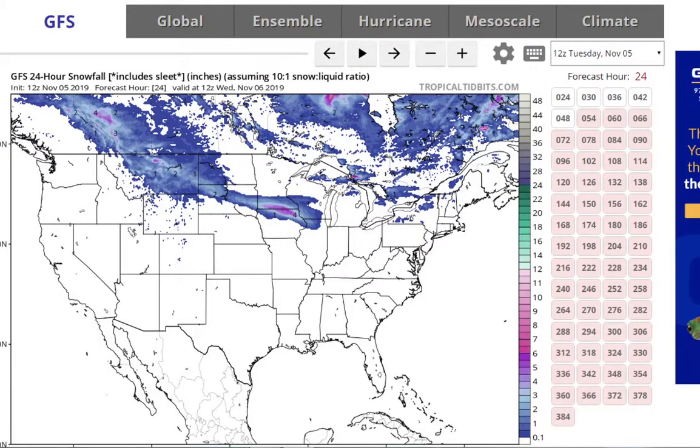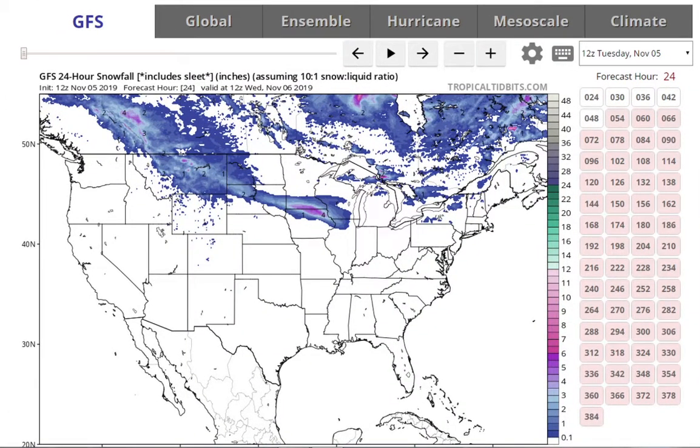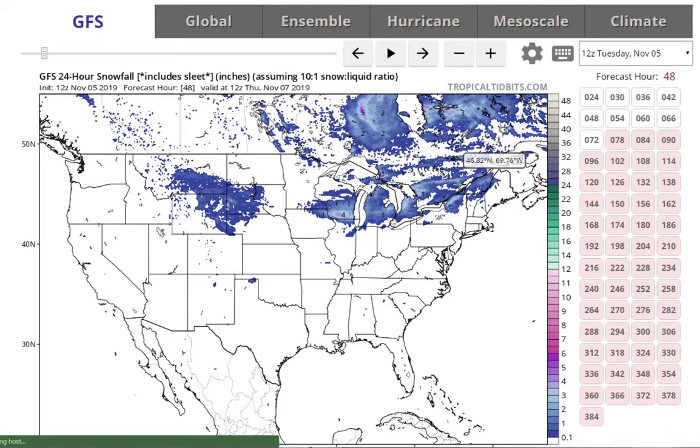So this is the 24-hour snowfall map that we always look at. And again, we're seeing some parts of the country today, 2 to 4 inches, maybe 3 to 6 in some of the areas in through here. Then you see it kind of moves a little bit showery here, and then over in the Great Lakes region, maybe up to 4 inches of snow.